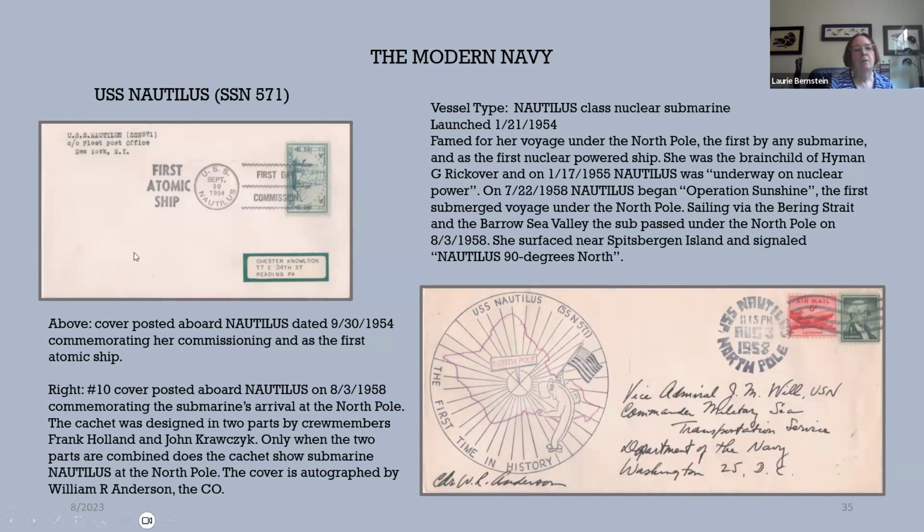Above, on the left, we have a cover posted aboard the Nautilus on September 30, 1954, commemorating her commissioning as the first atomic ship. To the right, we have a number 10 cover posted aboard the Nautilus on August 3rd, 1958, commemorating the ship's arrival at the North Pole. The cachet was designed to be done in two parts by crew members Frank Holland and George Krosowski. Only when the two parts were combined does this cachet show the submarine at the North Pole. The cover is autographed by the CO, William Anderson.